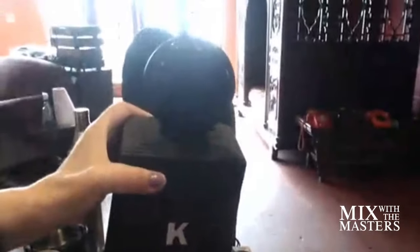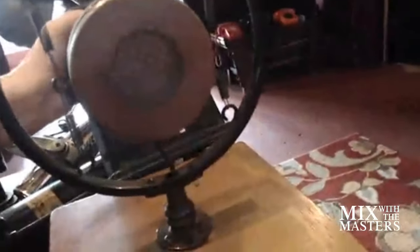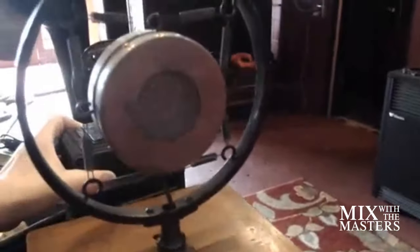And then as time progressed, this configuration was built into a tombstone like this. This is also from the museum. This is actually a Remler mic. And then the tombstone was popular for a while. I got to be careful not to knock over some mics. I'm going to put this over here. Hang on. And then after that, let's see.